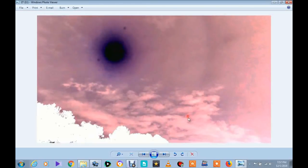Let's see your lens flare changes color. That's how you can tell the difference of a lens flare. And this is supposed to be our moon with a half moon. Tell me, guys, when are we supposed to get a moon with a half moon? You guys tell me. Here's a half moon with the moon.